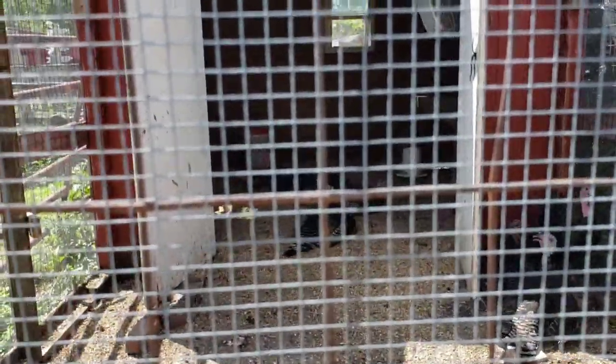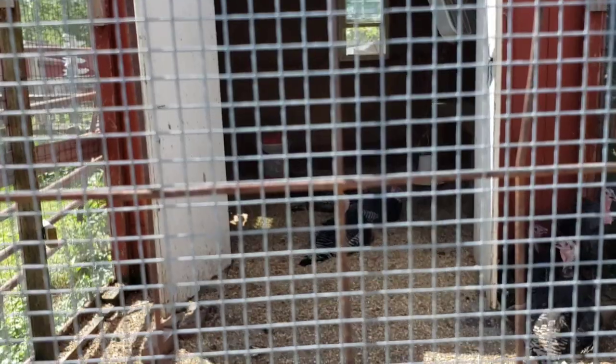Yeah, they have turkeys. Turkeys. Gobble, gobble. Gobble, gobble. Alright, this way. They're staying nice and cool.